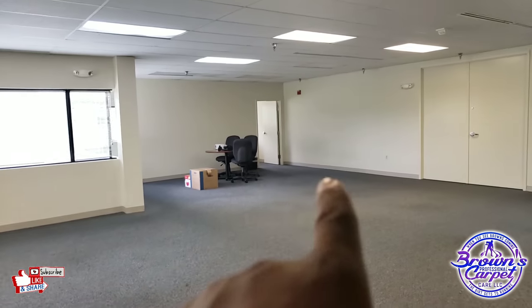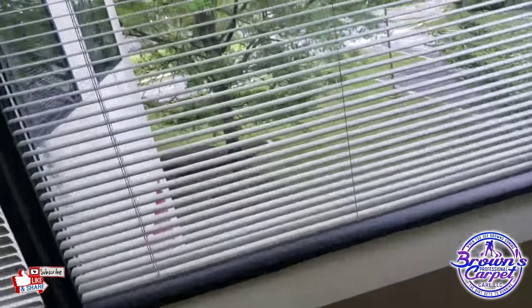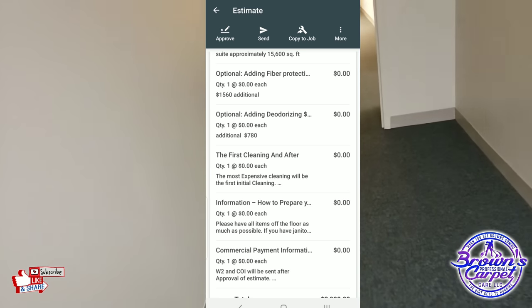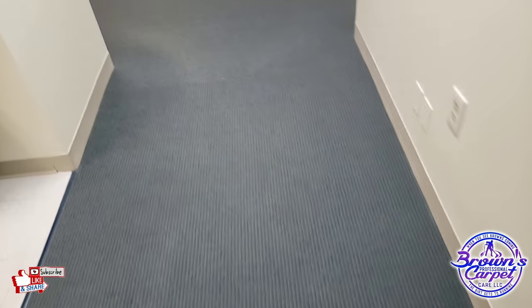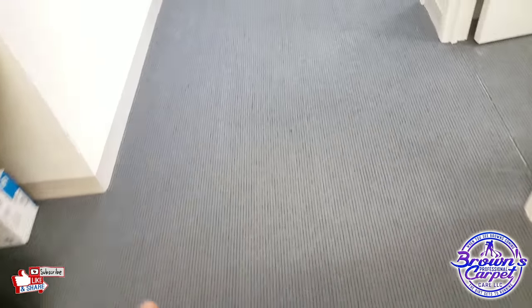As you can see, look at those organic stains and the oil spots and those two offices back there. All right, after this estimate, I sent over a very detailed estimate off Housecall Pro. They approved it the next day and we came out that Saturday. We were approved for this estimate that you see here in the video. Now let's go on to the next few days and you'll see the actual cleaning.